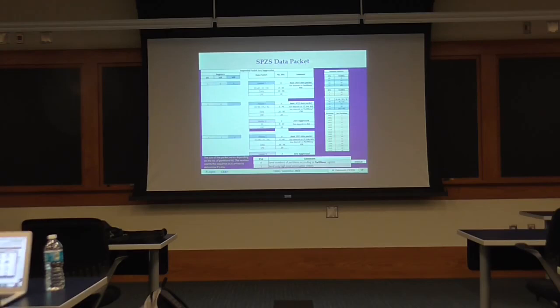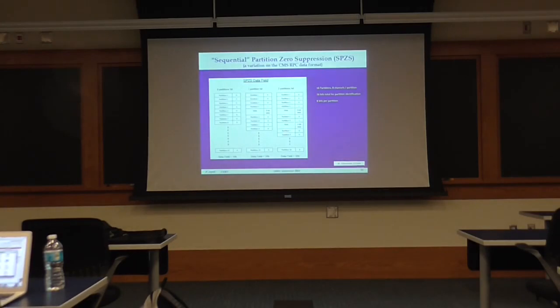Another way is this particular data format, which is SPZS. It's a sequential pattern whereby we divide up the 128 channels into groups of eight, which we call partitions. Then we go through a sequence, and a zero means there's no hits in that particular partition. So if we have 16 zeros, then we've got no hits in the chip. If we go through and we get one hit, we get a one here for partition 4, then we send out the data for partition 4. It becomes lossy after the maximum number of partitions that you allow to be hit, and we also add that as a programmable parameter.